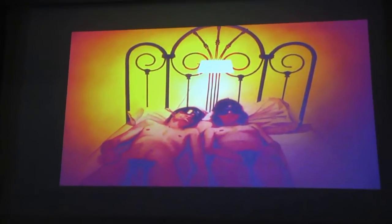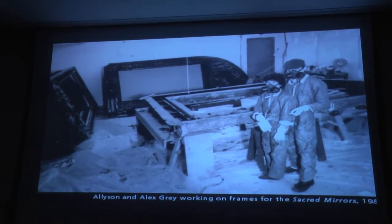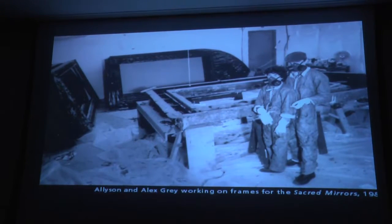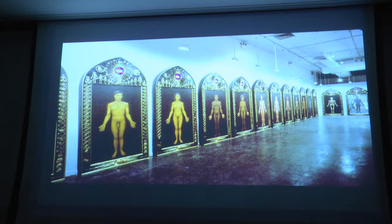Yeah. So maybe that was meant to symbolize our MDMA experience where we both saw the chapel. That was right, another one of those simultaneous visions. So after that, this started with us talking in our basement in Brooklyn, in 1985, making the sacred mirrors frames. We sculpted them together, and then we exhibited them. That was their first exhibition, in the New Museum in New York.